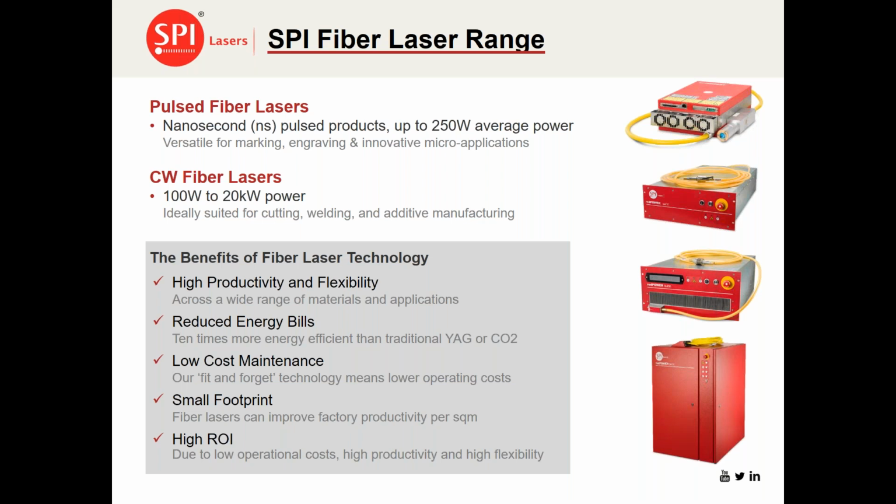SPI Lasers offer two ranges of products in terms of fiber lasers. The first is the pulsed fiber lasers, which is the subject of our talk today on cleaning and surface functionalization. We also offer CW lasers going to much higher average powers. These product ranges support the huge demand for fiber laser technology that we've seen in recent years, and it continues to replace traditional techniques and other laser types in many areas of materials processing due to the benefits shown here.